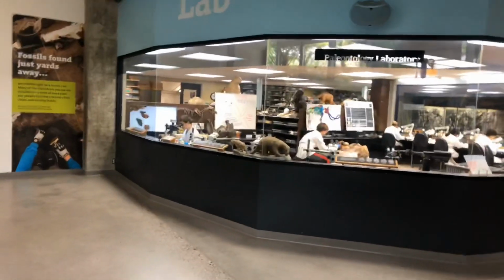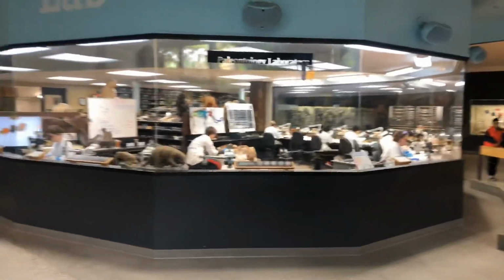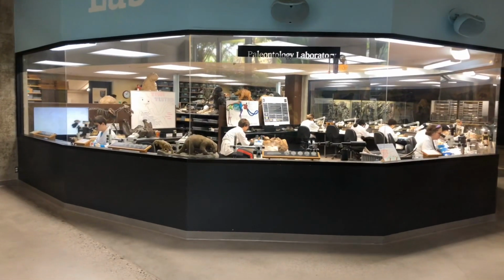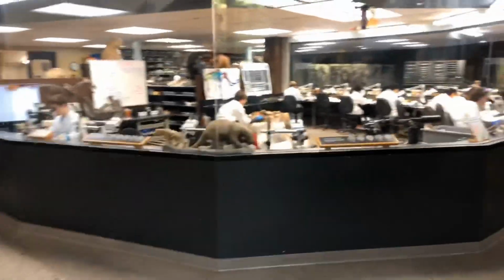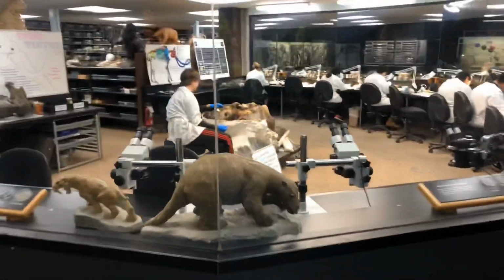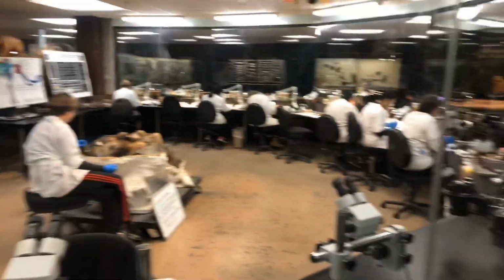And then we have the scientists. They're even on display. It's quite amazing. All in here working on items they've taken out of here, doing research. I don't know what they're doing.